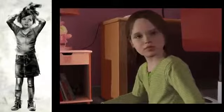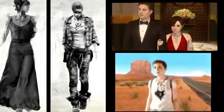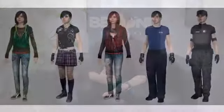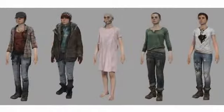What was unique is being able to make Jodie evolve. We can follow her through many years. We built close to 70 versions of Jodie. She experiences so many moments that we could make her character very distinctive according to the period of her life.